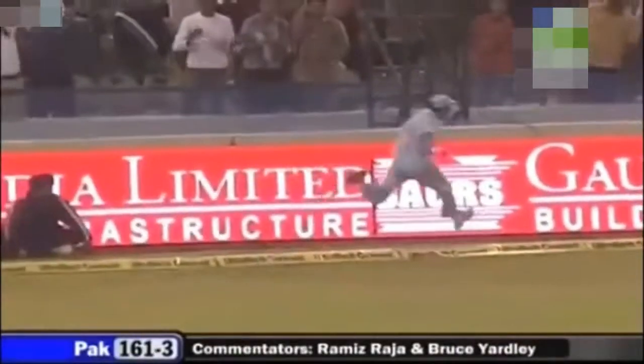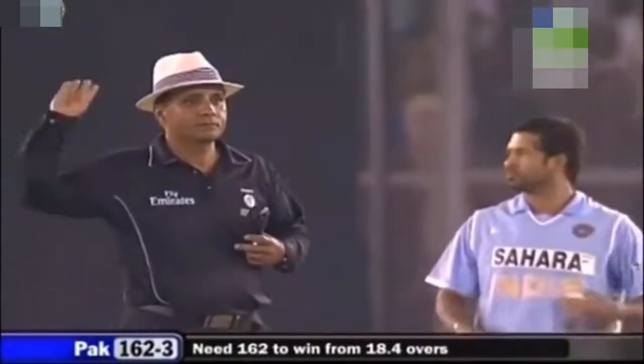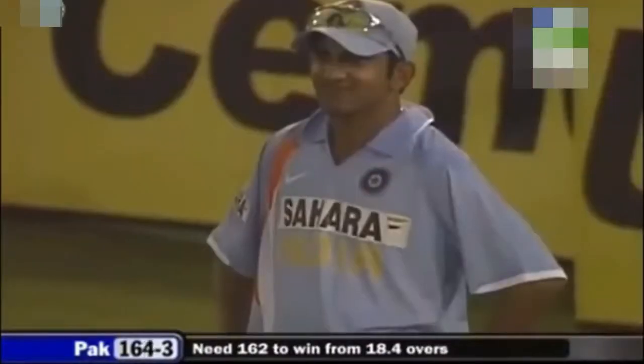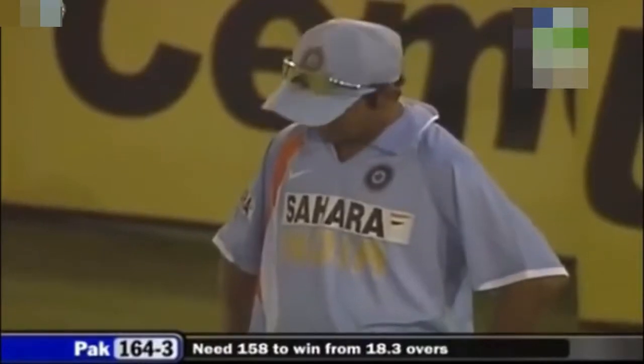Goes for the reverse sweep and it clears the infield. Will it go across to the boundary? Gautam Gambhir is absolutely brilliant. His footwork was immaculate when he was batting, and while fielding, it's not bad at all. Suresh Shastri will get the help from the third umpire. He's talking to him now, and it's been given as a four. That was a pretty tough decision, I think.